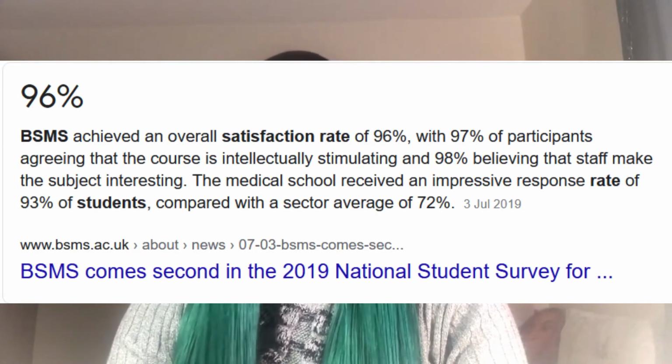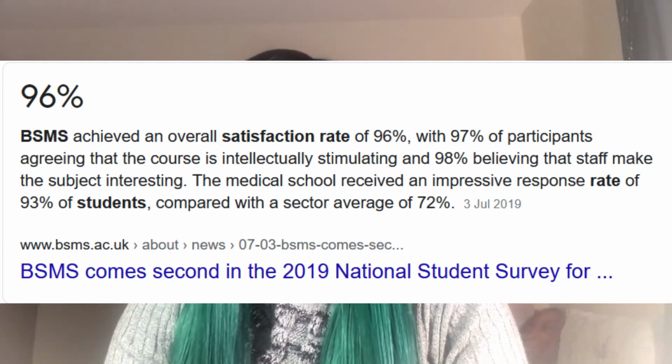They can help you understand how a variety of students have felt while being at university. For example, BSMS, one of the reasons why I was set on going there was because they have such a high student satisfaction rate, somewhere in the high 90s. If students are really happy about that, it would be something that I would be paying attention to. So I do think you should pay attention to it a little bit as well.